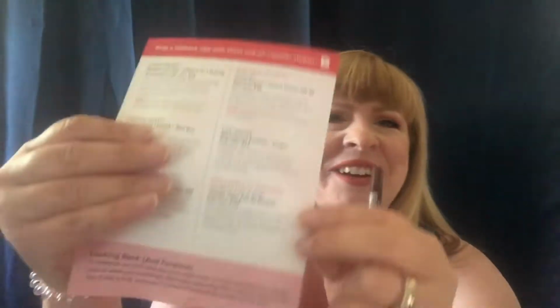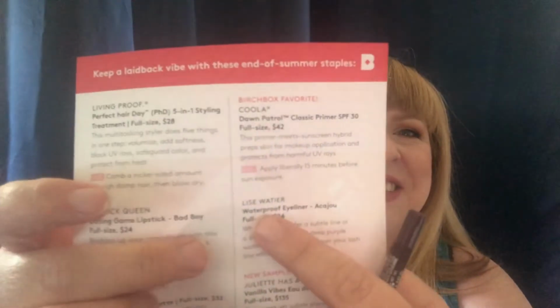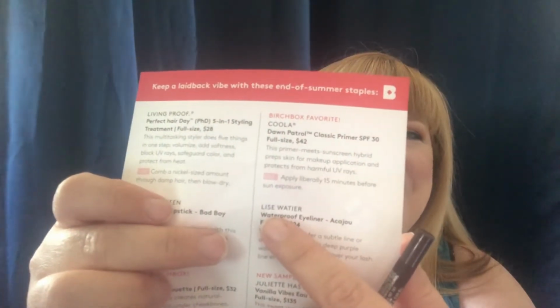Okay, the next thing, I'm gonna mess this up. How to say this? Lice water. Okay, anyway, it's waterproof eyeliner. I'll show you, it's right here, so you guys can read it. I'm so bad at names and I don't want to butcher it. Anyway, it's waterproof eyeliner. Full size is $24. It says whether you prefer a subtle line or a bolder cat eye, this deep purple waterproof pencil glides over your lash line effortlessly. And so what is the color?